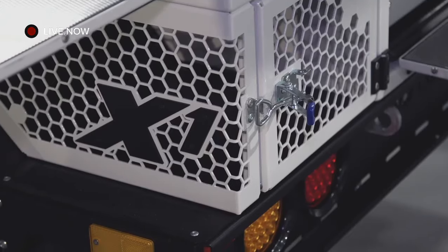And now, anybody who owns an X1, anybody who's experienced the use of those wet boxes, for things like bait, rubbish, muddy boots, recovery gear, all of that stuff that you consume when you're on a camping trip, that is the perfect spot for it.